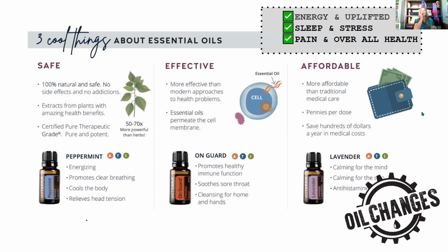All right, let's look at how the safety, effectiveness, and affordability hit those game changers. So there's energy and uplifted. We hit the peppermint. Sleep and stress, lavender. I can't touch on everything, but lavender is extremely helpful with that. And pain and overall health with the On Guard.